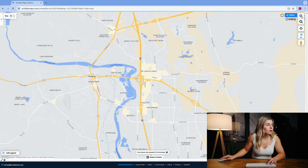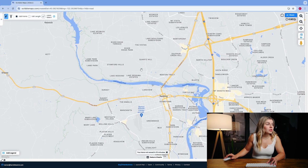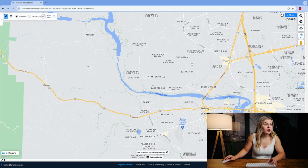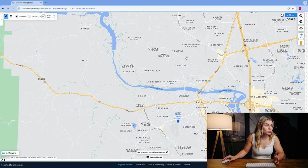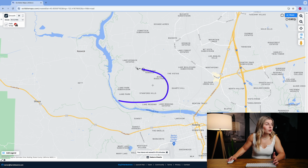Now, moving in, we're gonna start basically on the west side because I really think that offers you a little bit of a higher end price point, especially if luxury is important to you. There's a lot of great neighborhoods. So up here at the top, this is basically the northwest side of Redding. Some neighborhoods that might be of interest to you. So over here above the Sacramento River, we have basically Land Park and Stanford Hills.